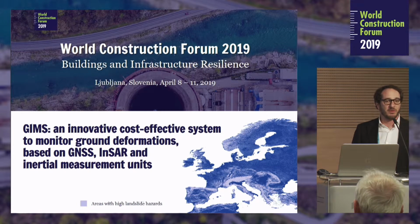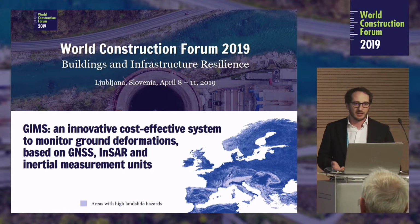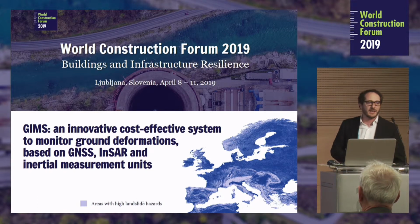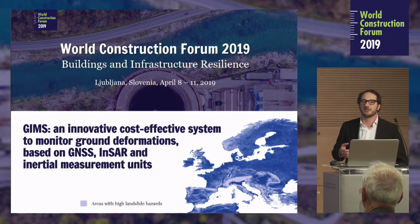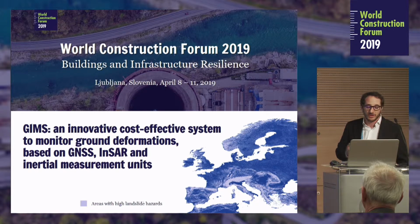So we have this problem that is spread all over the world. There are hundreds of landslides every year happening all over the world. We have buildings, railways, and a lot of structures that have been built on top of landslides. And we need to monitor them most of the time to prevent injuries or even deaths.